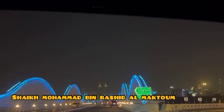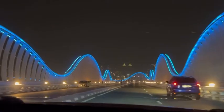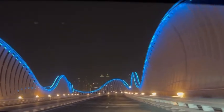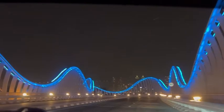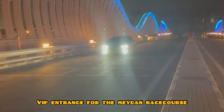Sheikh Mohammed bin Rashid Al Maktoum, the Vice President and the Prime Minister of Dubai, wanted some work done in Meydan City, so he came up with the Meydan Bridge. The Meydan Bridge was supposed to be an architectural landmark in the city, but then it was decided that the Meydan Bridge would be a racing bridge for the VIP families. The main reason the Meydan Bridge was built was for a VIP entrance for the Meydan racecourse.